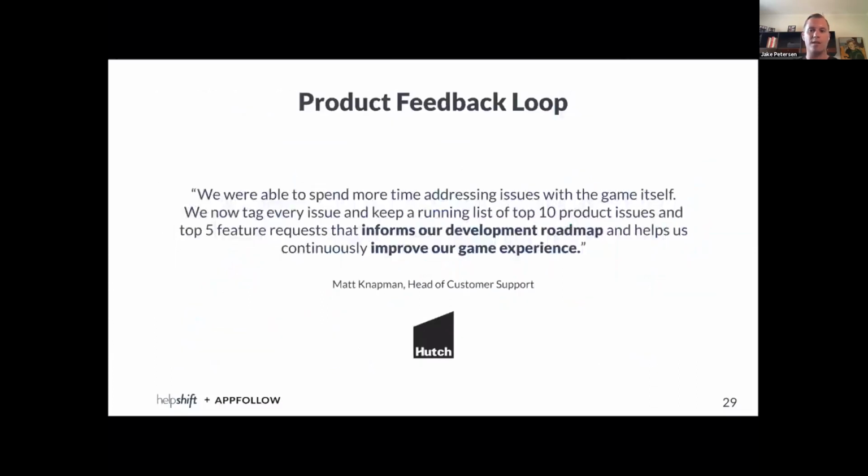So on that product feedback loop that I was just talking about, Matt Knapman, the head of support at Hutch, a gaming development company, said on this topic, we are able to spend more time addressing issues with the game itself. We now tag every issue and keep a running list of top 10 product issues and top 10 feature requests that informs our development roadmap and helps us continuously improve our game experience.